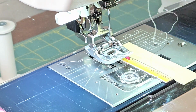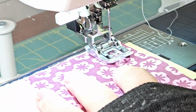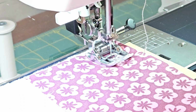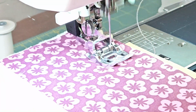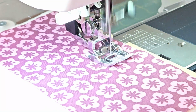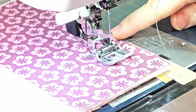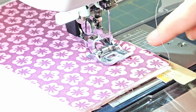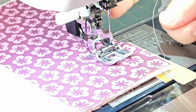I'm not going to thread it because I'm not actually going to sew anything. But you'd put your fabric under, lower your presser foot, and then watch this. You see this mechanism is moving the top. See? To recap, the feed dogs down below are all you need for piecing your quilt tops, but when you want to start quilting, this isn't mandatory, but when you want to start quilting and you want your layers to move at the same rate, you can add on a walking foot.